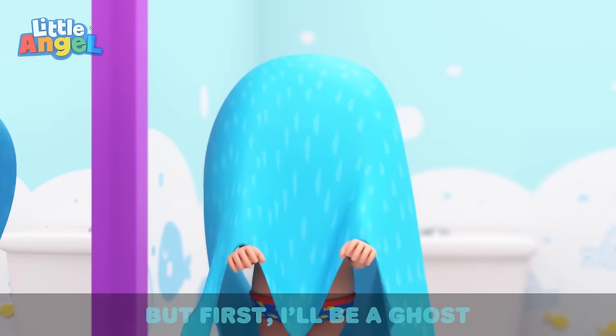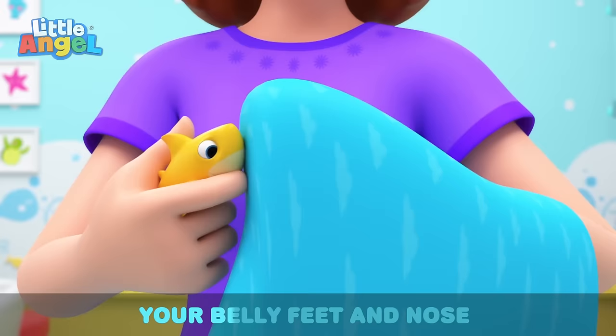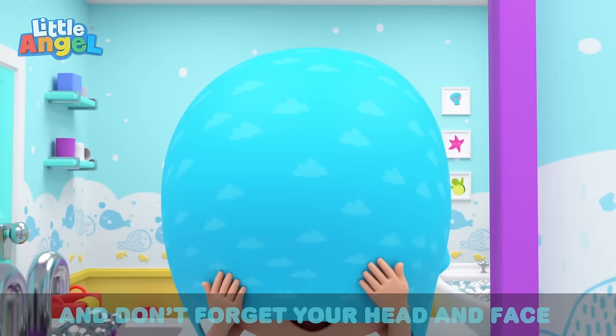But first I'll be a ghost, just like Halloween. We take the towel and dry off your belly, feet, and nose. And don't forget your head and face, my little bath time ghost.